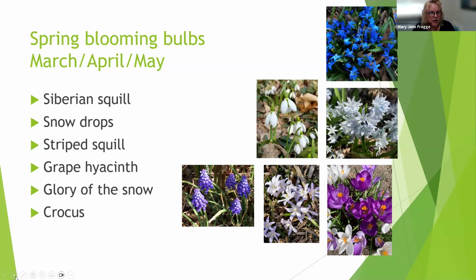So Siberian squill, snowdrops, that's one of my favorites. Striped squill, grape hyacinth, glory of the snow, and crocus. And crocus, of course, comes in lots of different colors. So great for early gardens.